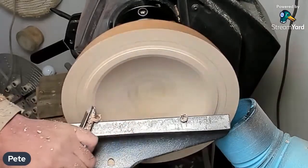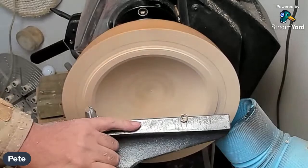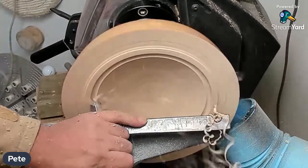Because I'm going for a thick wall, I'm not worrying about leaving a centre mass here. So hollowing it in a different way. Just enjoy cutting it, don't you?